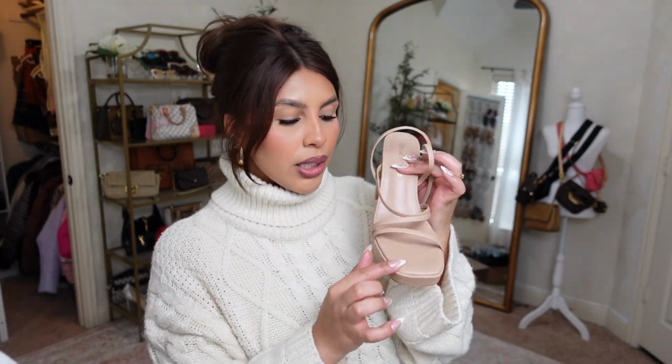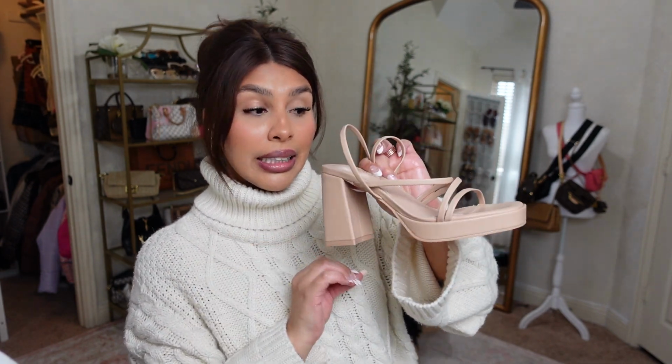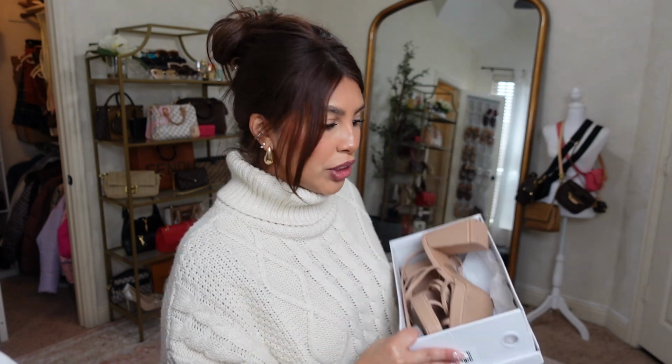The only thing about these is that the smallest size is a 6. I probably could have taken a 5.5, but the 6 does fit good with a little bit of room in there. They're still very comfortable. I did wear them around the house for a few hours, and honestly, I hopped back on Amazon to see if I should get another color, which they do have a really cute white pair. But when I was cleaning my closet out, I realized I have a white pair from Walmart last year, and I love those too. So I'm gonna stick with just the nude.